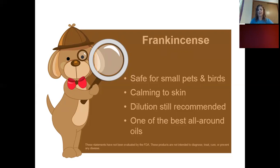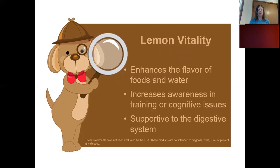But one of the great things about frankincense is it is safe for small pets and birds. So that's really comforting to know. Very calming to the skin, just like people. You know, we still recommend dilution, so go back to those dilution charts for the specific animals that you've got. And it's just one of the best all-around oils. Like I say, lavender is kind of the Swiss Army knife, and frankincense is just a big gun. So sometimes I'll even use lavender, and then I'll go to frankincense next.